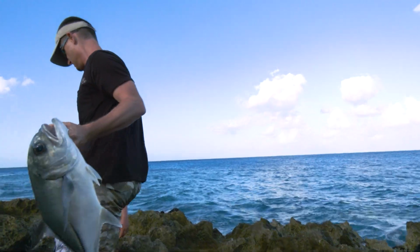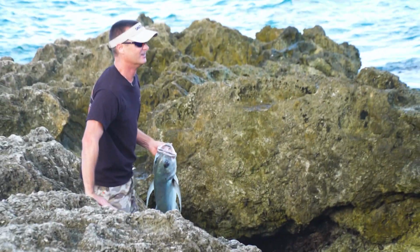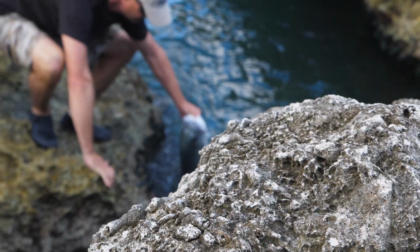So after landing that fish and showing him off a little bit, I walked him around to a low area where I could get down by the water and release him. Whoa, that's slippery. Wow, that is very slippery. I'm gonna take my time here because this is super sharp and super slippery.